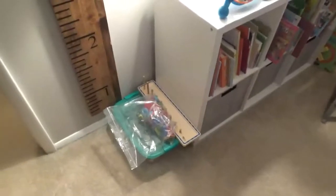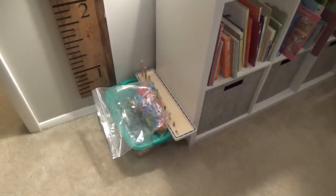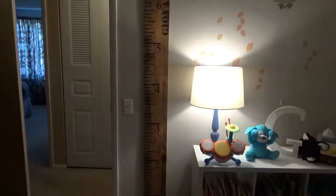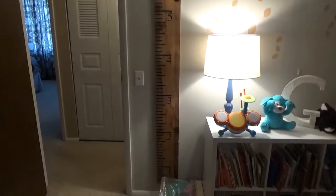But what I did was I took some of the blocks that were in that big bin over there that you just saw, and I moved them over to here because it's a lot easier and it's smaller and it takes up less space. This is something that he did get for Christmas that I really love, and we put it on this wall because in his room it was a little hard. It really didn't make any sense to put it in there.